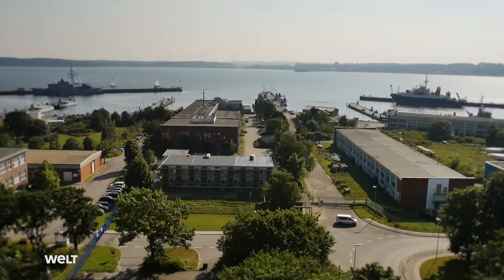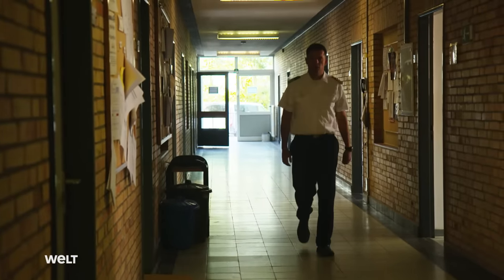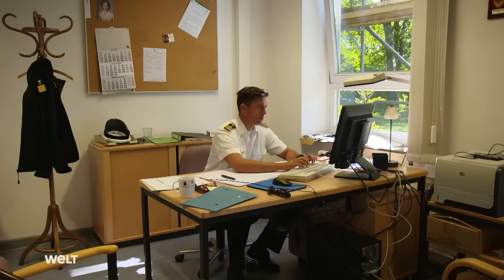At the base, Commander Rudolf Lente is making the final preparations so that U-32 can leave port safely and on time. The 35-year-old has been the commander of Crew Alpha for only 2 months, and this is their first mission together.